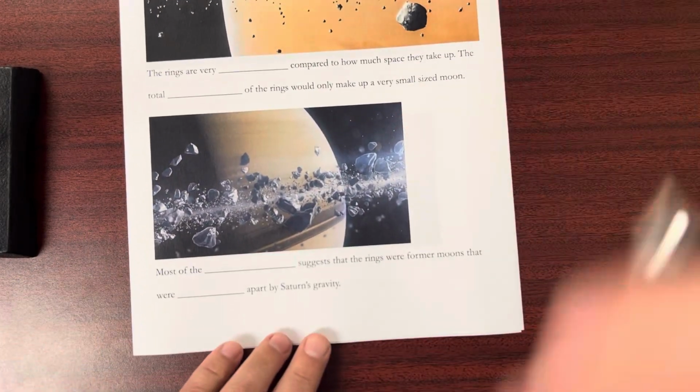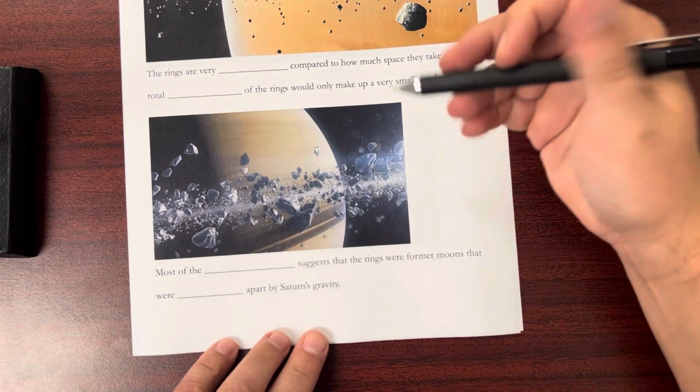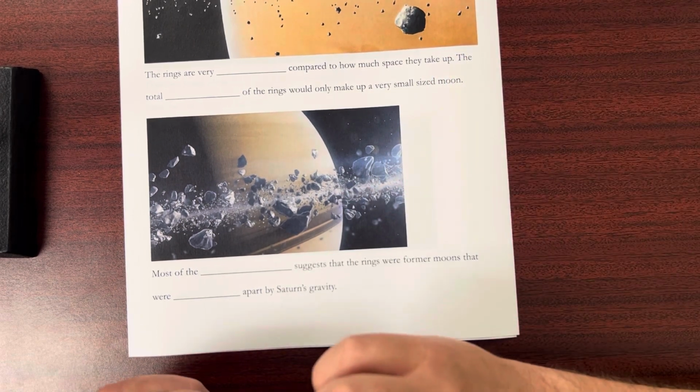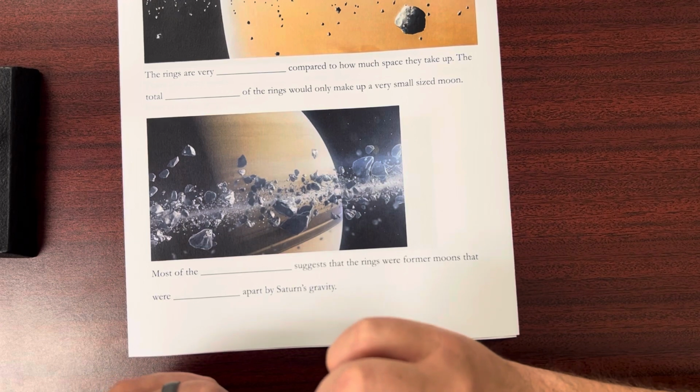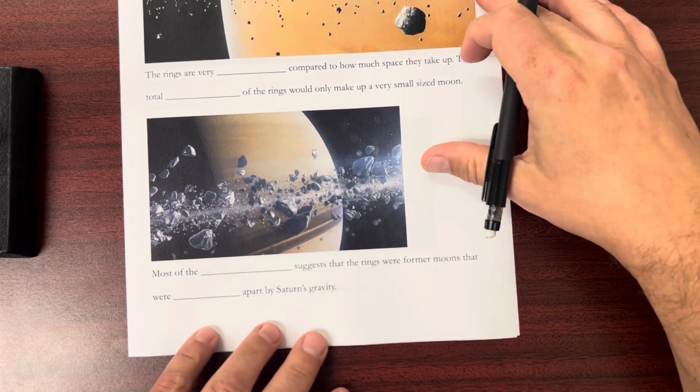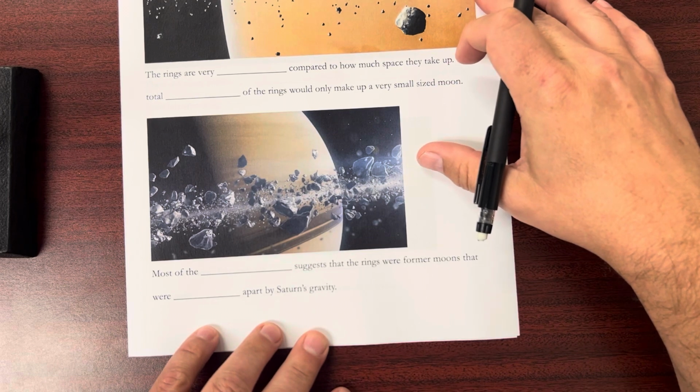All right, let's go down here. So one of the questions that comes up is, how did these rings form? And the rings of Saturn were not always present. They happen to be present now, but they haven't always been there.